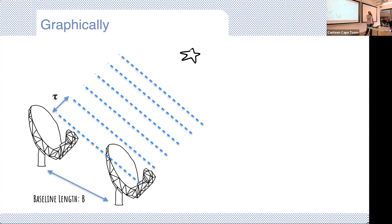Unfortunately, it's a little bit more complicated for us. Let's look at a very simple case where we're observing a single source, or one signal coming from a source. If we have two dishes that are spaced apart, these are the radio waves coming through, or a representation of them. You can see from this graphic that the wave is going to reach the two dishes at different times, and there's a little bit of a delay between them. We call that delay tau. With our digital backend systems, we can calculate and compensate for that delay.